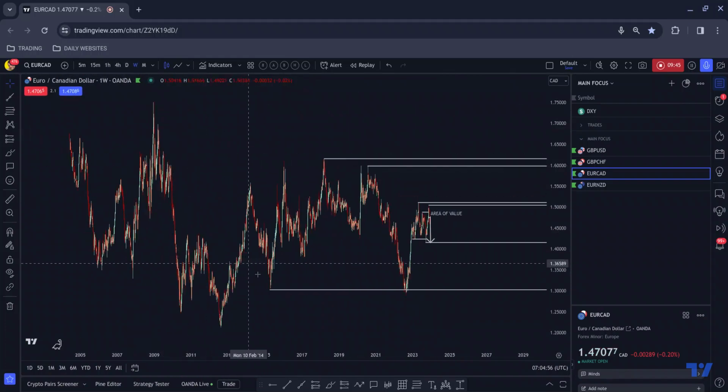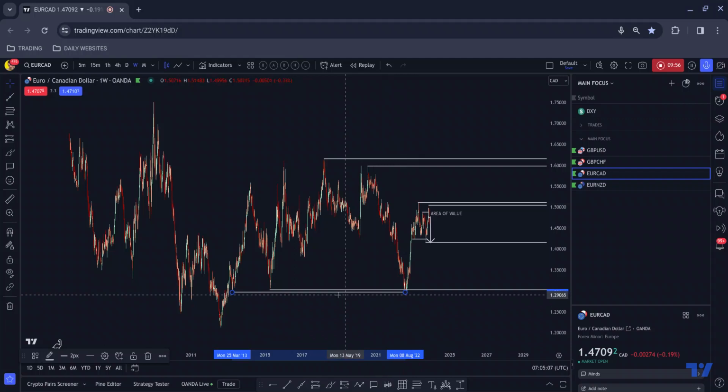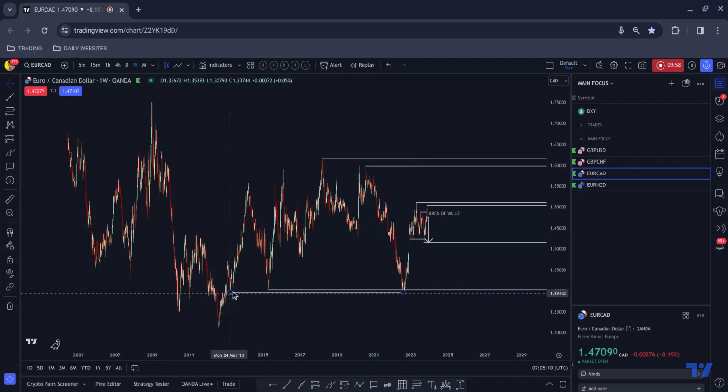Right, so we scoot back round, tapped into this low, okay, and also just to touch on it, I think I've just noticed that as well. Not quite as significant, but we have this low here. So we come down, we near miss to this low. We near miss to that low, you see. We come back down, we tap into that low, and we push up.